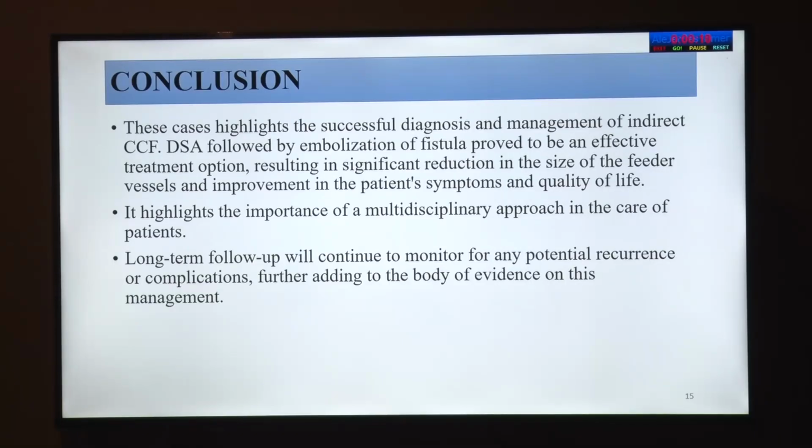DSA followed by embolization of the fistula proved to be an effective treatment option. It highlights the importance of a multidisciplinary approach in the care of the patient, and long-term follow-up will continue to monitor any potential recurrence or complication, further adding to the body of management.